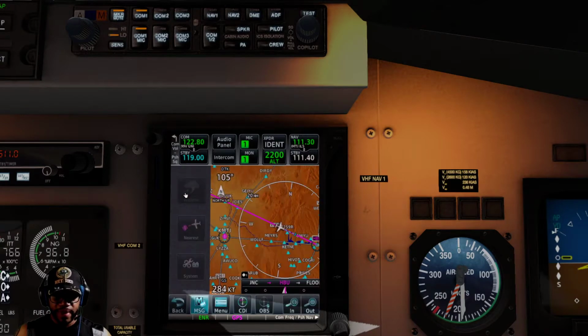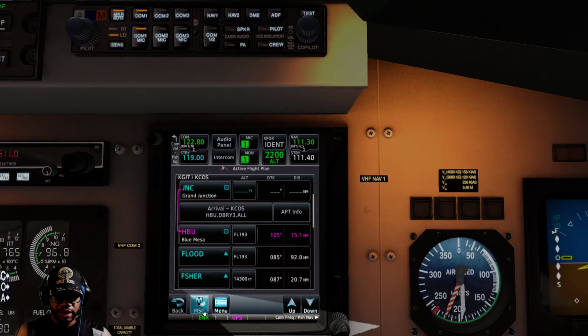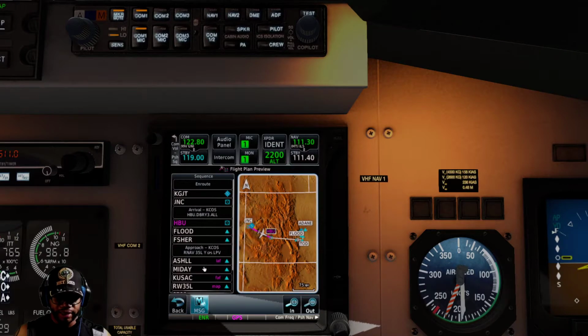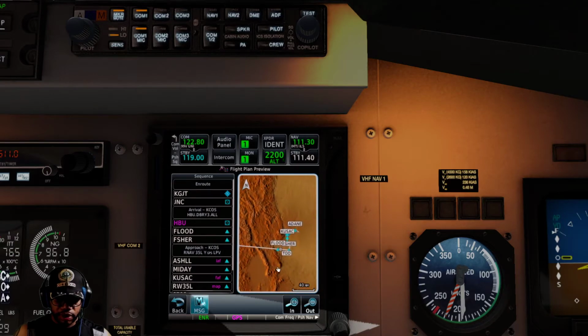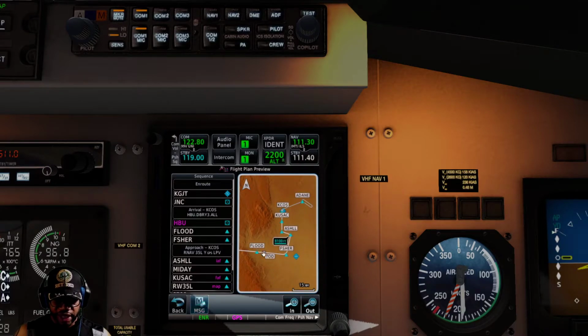Alright, let's go back to the map. Actually, there's one more thing that I want to do. Let's go to flight plan, and we can come here to menu, and we can preview our flight plan. So here's the flight plan. This is where I was saying, here's Flood, and here's Fisher. I could almost delete. Actually, when we get to Flood, I'll just go direct to Ashell.